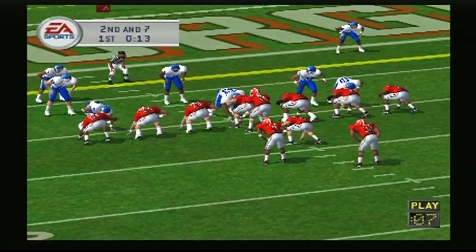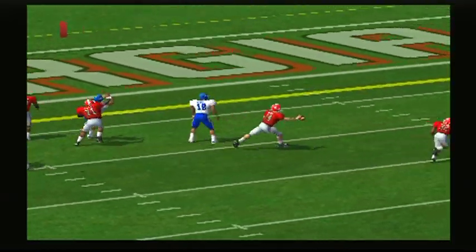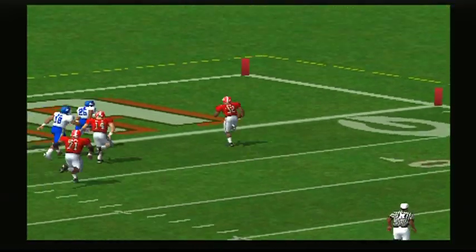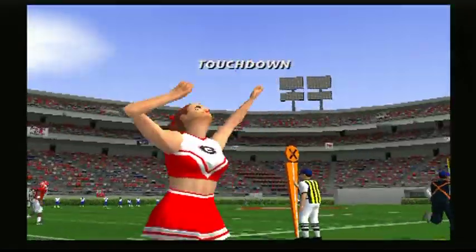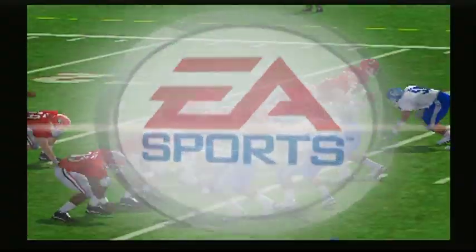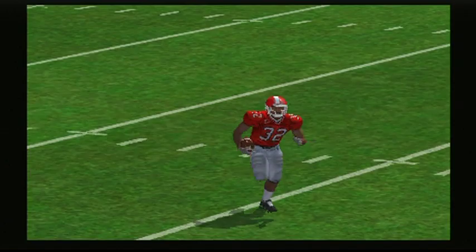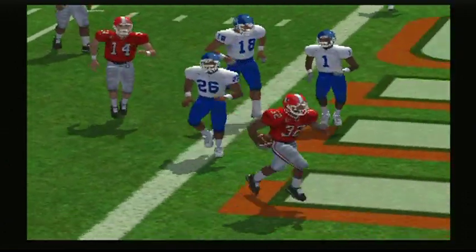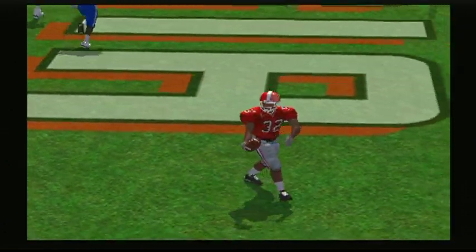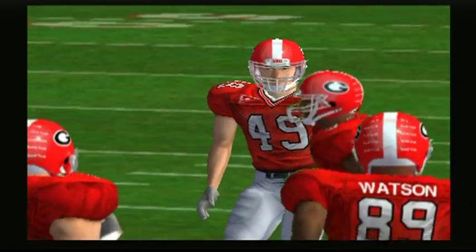Kentucky comes out in a 3-4. Hut. Hut. Green running the option. Now he pitches it. Touchdown, Bulldogs! And that was a heck of a touchdown. The halfback made some nifty moves right there to get in for the score. Let's see that one again. Brad, great speed here by the quarterback. When you talk about running the option to perfection, this is exactly what you mean.